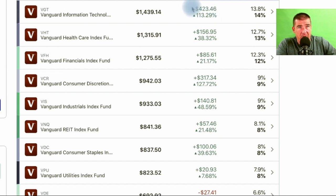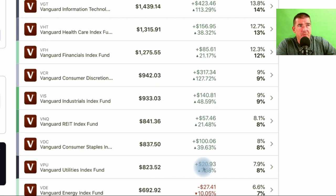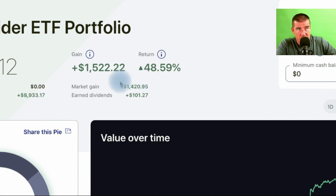Technology still outperforming, doing quite well. 10 out of the 11 sectors after the 16, 17 months are in the green, and quite substantially, I might add. What we're looking at here is about $1,420 of market gains, which is capital appreciation, and then just over $100 of dividends. These Vanguard dividends will be paid in September at the time of filming this video, so I do expect that the next dividend payout will come at some point in September here.